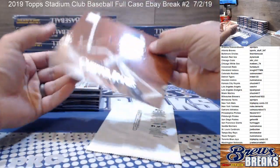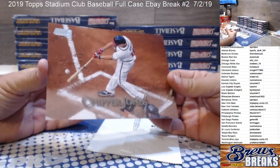You was asking, Shu, if they made one. They do. Chipper Jones, box topper.